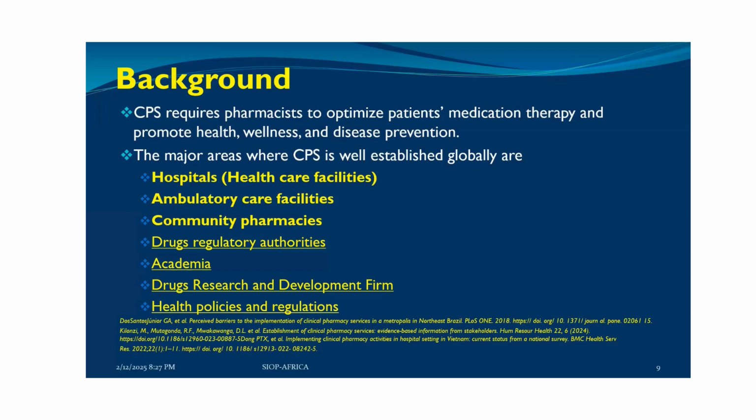In academia, clinical pharmacists also play a big role, especially in training and ward rounds. We call them the junior and senior clerkship for pharmacy residents. Drug research and development firms are one of the critical areas that is emerging right now, and most pharmacists are being engaged in drug research. Health policies and regulations are key areas where pharmacists can make a good contribution, ensuring involvement in the development of health policies, including treatment guidelines, SOPs, policies, and policy briefs. And in antimicrobial stewardship, clinical pharmacists play a great role, especially in the development of national action plans for antimicrobial resistance.